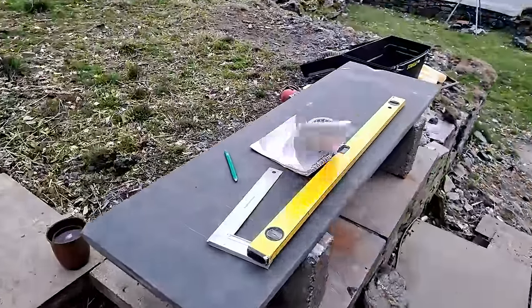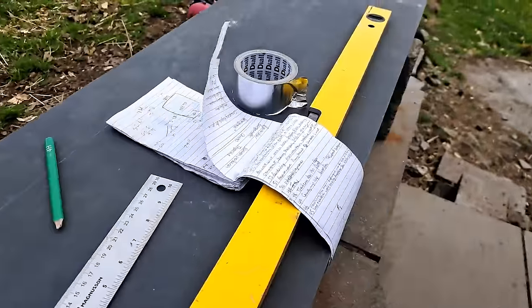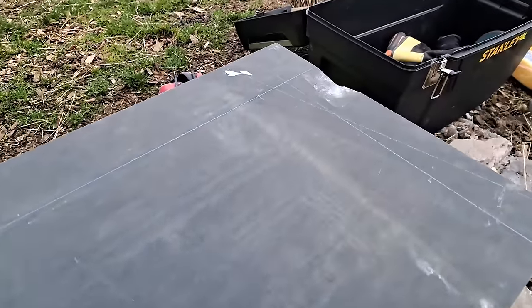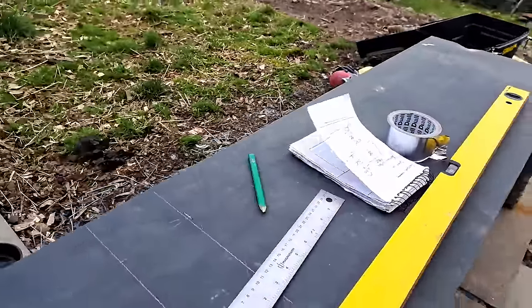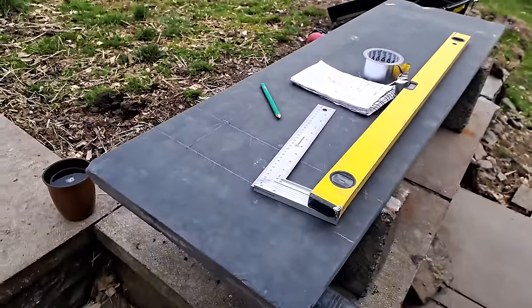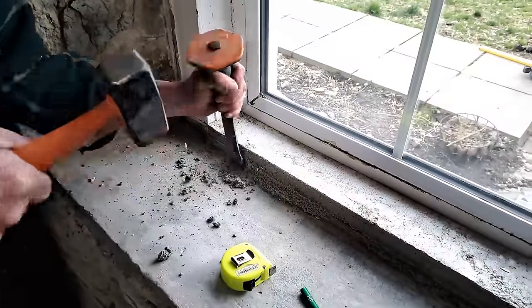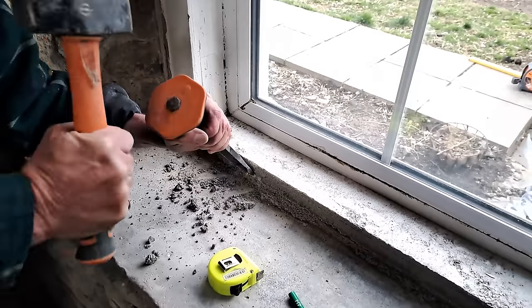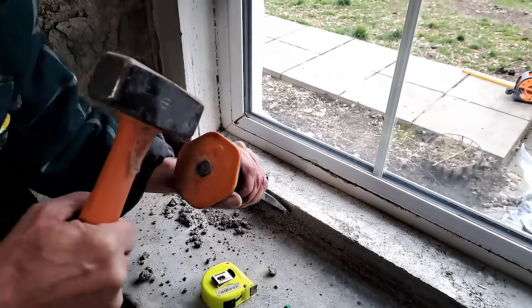Our friend Jim is visiting the island today, who has given us this beautiful piece of slate, and he's going to fit it to the windowsill in the living room. And he's also going to show us how we want to finish the walls, so you'll get to see all that coming up. I'd love to run the grinder along that, but the house would be full of dust.